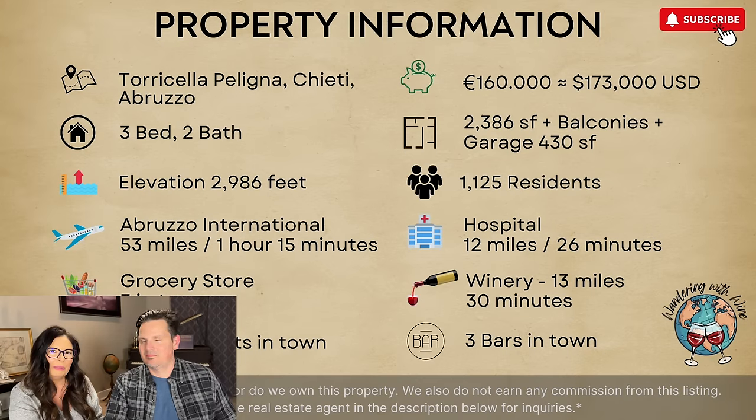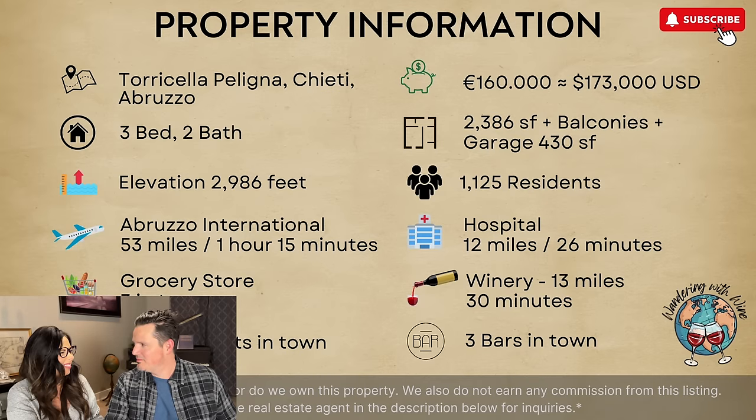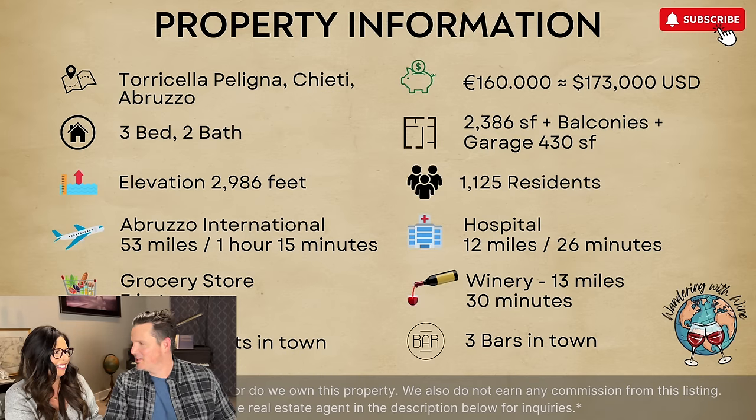All right, here is the property information one more time for you guys. Torricella Peligna. Pretty good. Let me try Reno. Reno would be happy with that. No, he wouldn't. Go ahead. What would Reno say? Torricella Peligna. There we go.